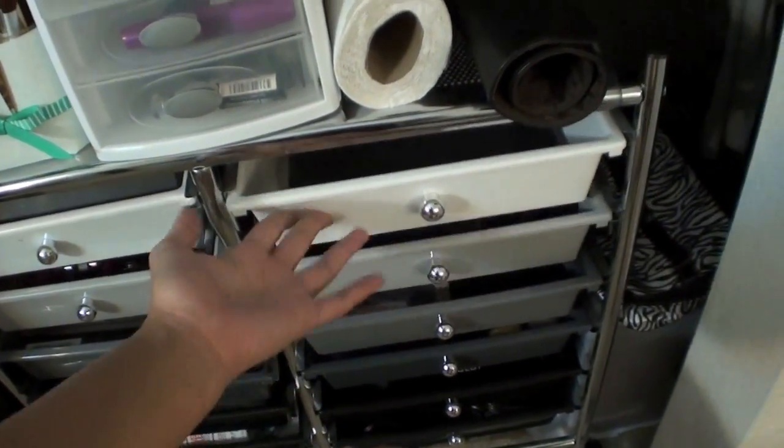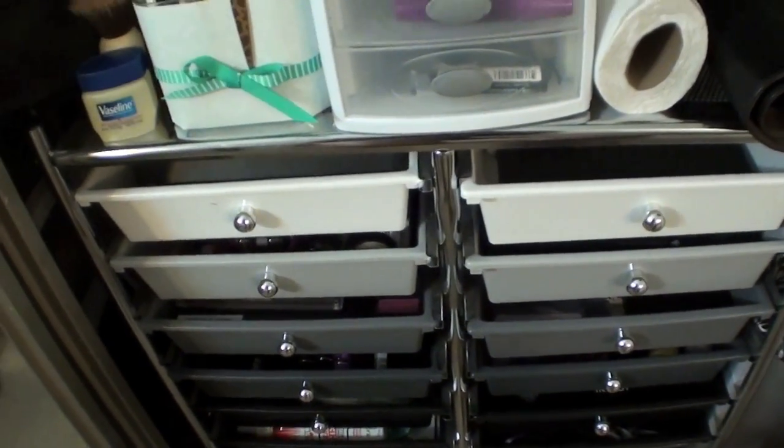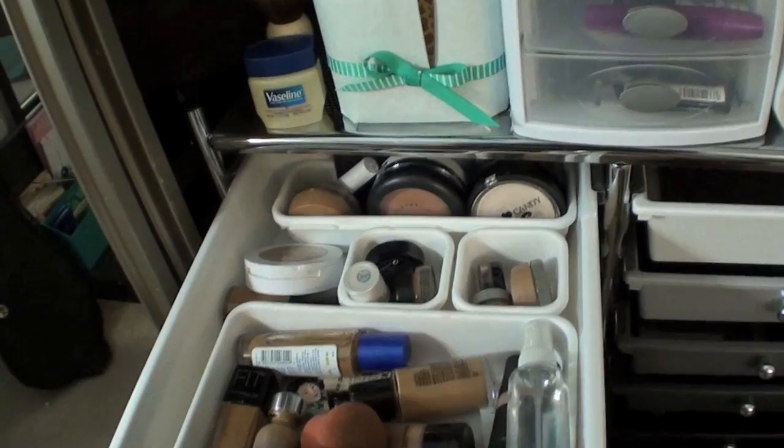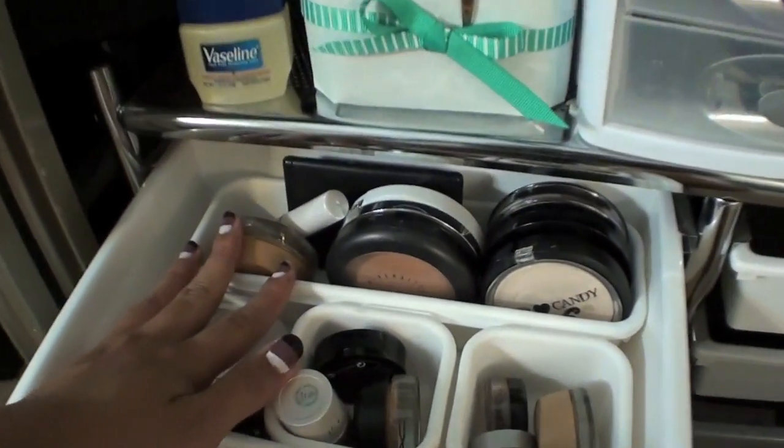Alright, so the tripod is getting a little too hard to manage, so I'm just going to do things with hand. So if it's shaky, I apologize. I'm going to start on the left, actually. And this is my face drawer. And I have a bunch of stuff.